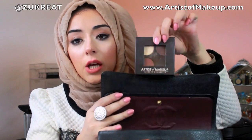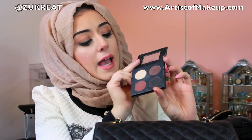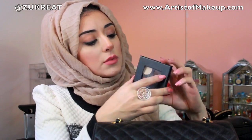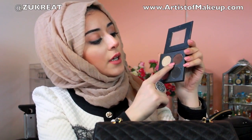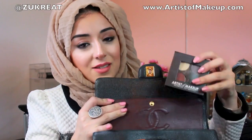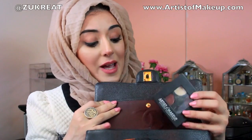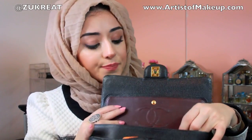So in the compartment I've put my quad eyeshadow palette. This is the A1 Cosmetics eyeshadow palette, and I have Cocoa, Halo, Espresso and Black Smoke, because those are the ones I normally tend to reach for. So yeah, that's just nice and compact, and you guys know that I am all about simplifying, making things compact, and that's why my palettes are in my bag, because they're just so compact and easy to carry around.